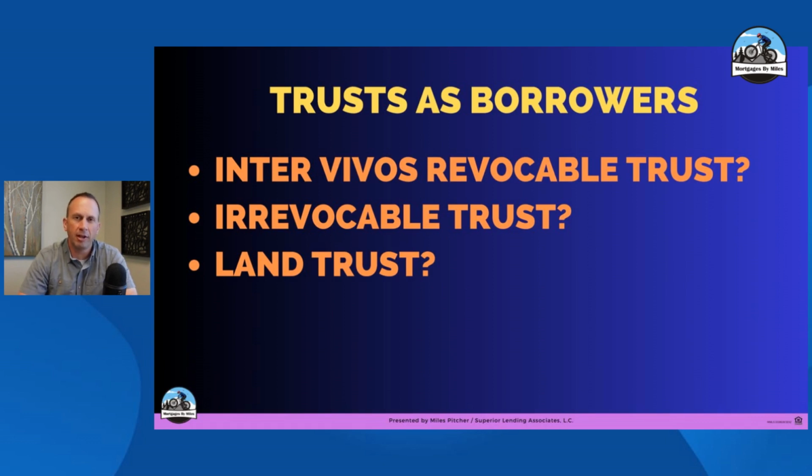The land trust is kind of a strategy that a lot of people use to hide or protect their identities, so assets are not visible to those doing searches. But let's see if these are eligible to do the all-in-one loan as the borrower. So first, revocable trust. Yes, it is. Absolutely. That's option number one. Option number two, the irrevocable trust is not eligible to do the all-in-one loan. Okay. And then the land trust, not eligible for an all-in-one loan as the borrower.